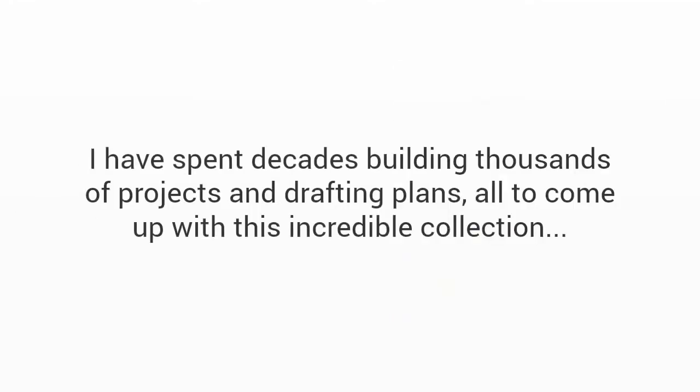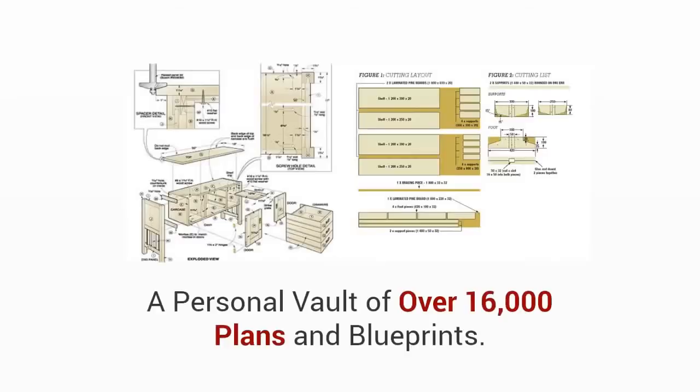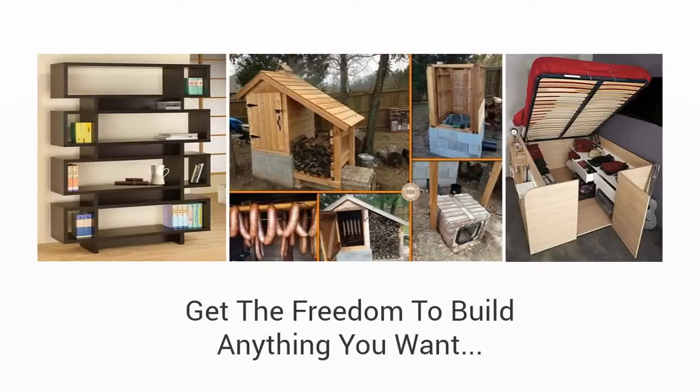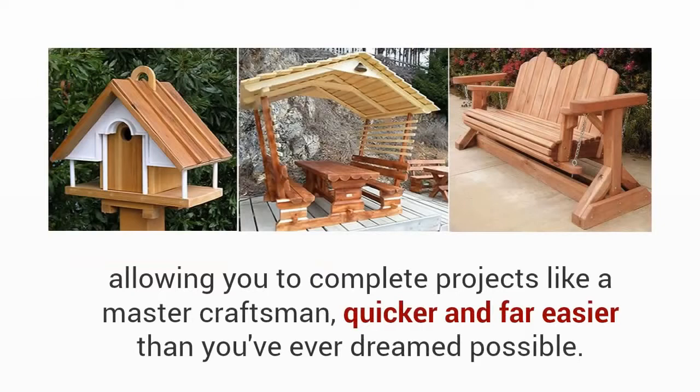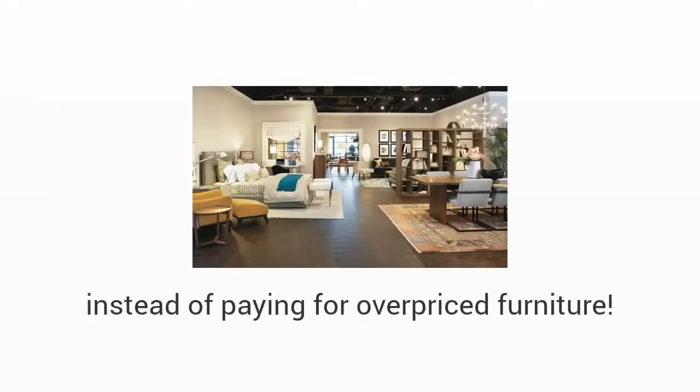I have spent decades building thousands of projects and drafting plans, all to come up with this incredible collection. Ted's Woodworking is the direct result of years of my work, a personal vault of over 16,000 plans and blueprints. The 16,000 projects are now yours to replicate, and that means having the freedom to build anything you want, allowing you to complete projects like a master craftsman, quicker and far easier than you've ever dreamed possible. You'll discover the joy and the satisfaction of creating something beautiful with your hands instead of paying for overpriced furniture.